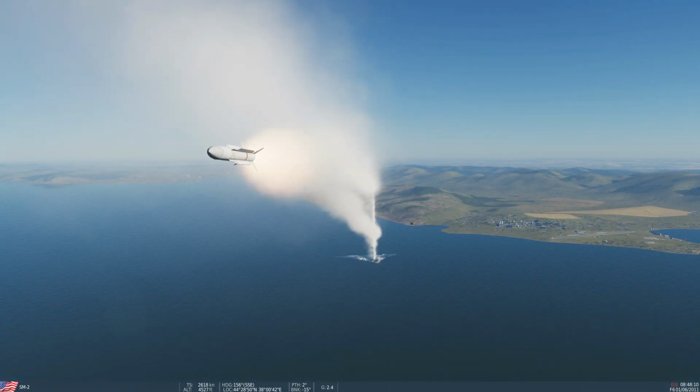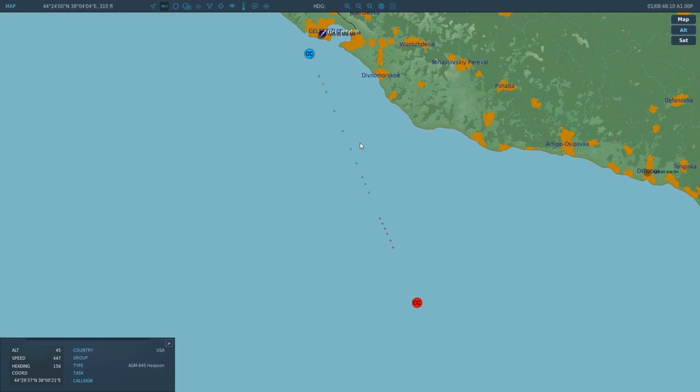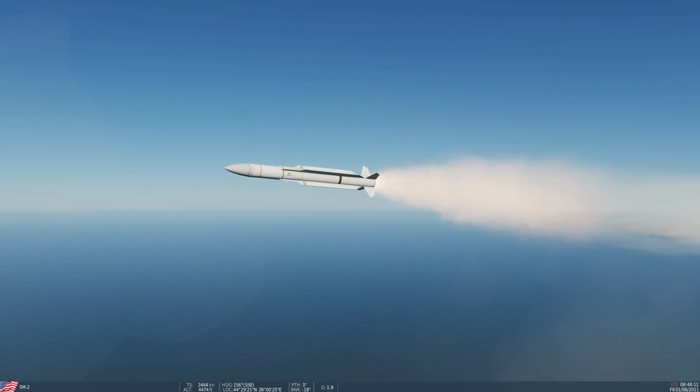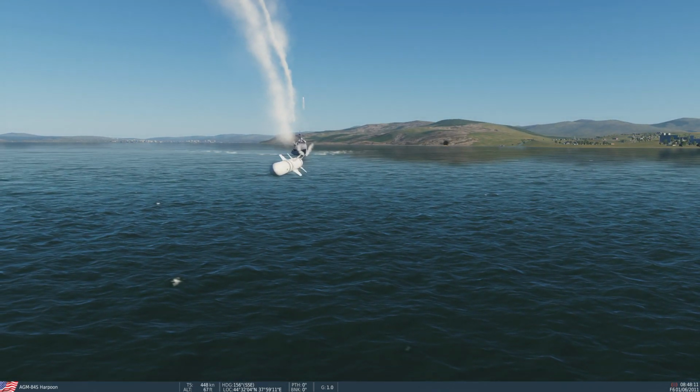So the RIMs are definitely coming out of the vertical launcher. Not sure where the Harpoons are actually coming out from. One just appeared there. That's annoying. I wish I could have seen that. Let's go and have a look at it. No, they definitely don't come out from the vertical. Look, it's come out from somewhere else.